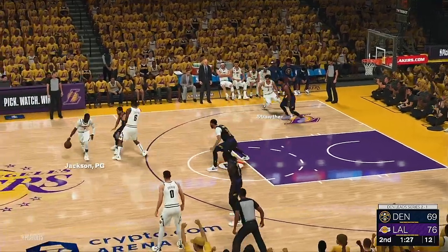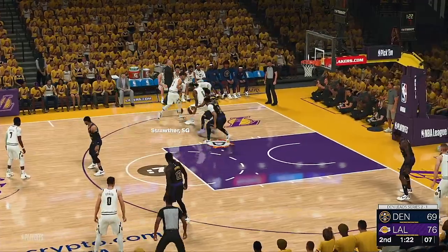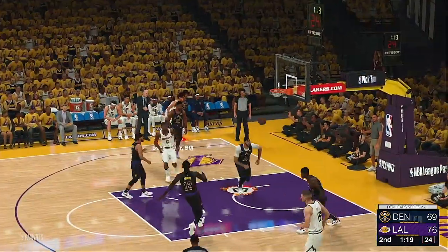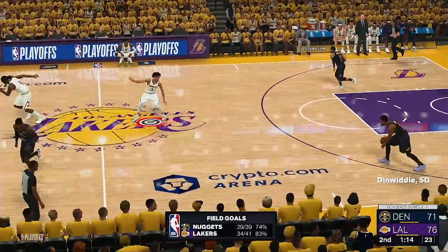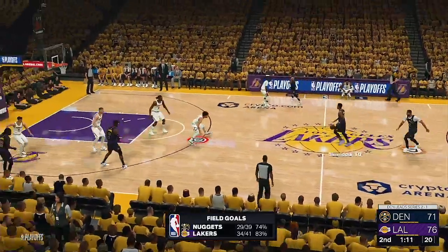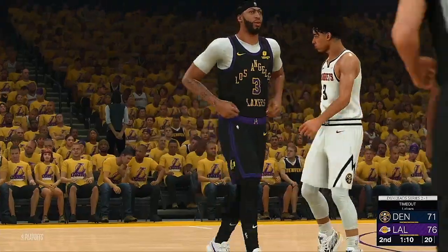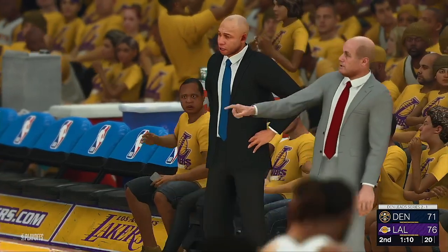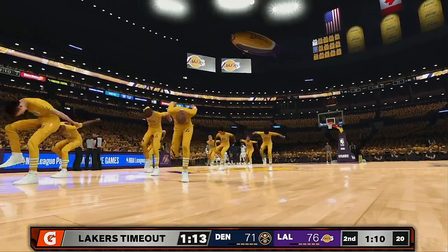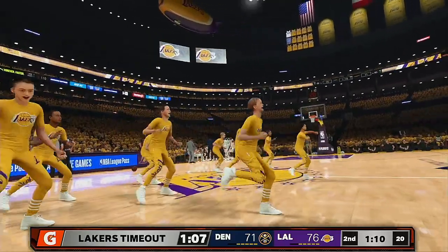Pass to Jackson. Here's Strother. Shoots over Dinwiddie. Oh, and that one had the right spin on it. It's good. He's got 9. And so Dinwiddie will bring it up for the Los Angeles Lakers. The Lakers call timeout. And give a big round of applause to your Lakers Youth Dance Team.